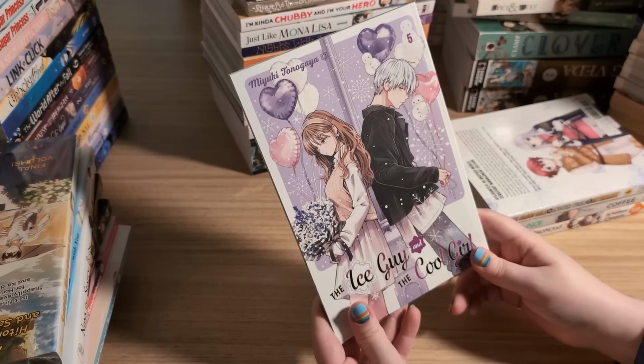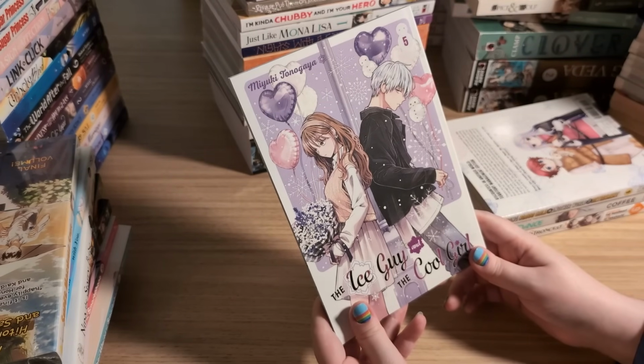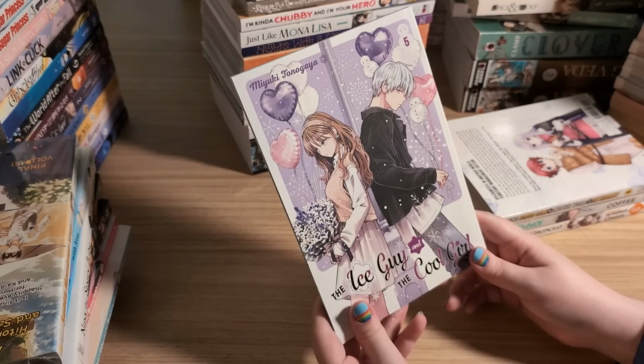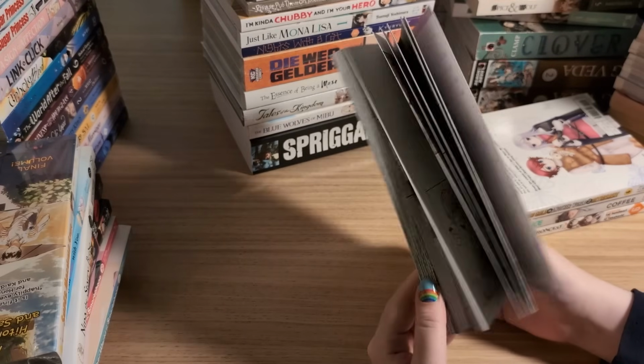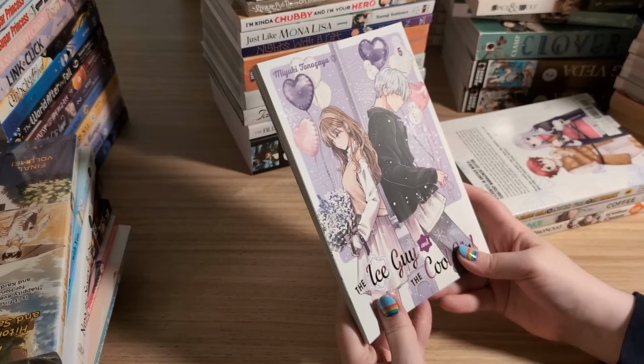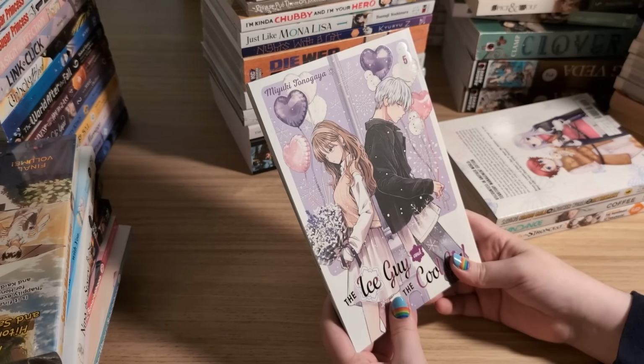Ice Guy and Cool Girl Volume 5. I picked this up for $7.99, which is great. It is a $14.99 RRP volume, which, yes, I know, it's so thin. The Square Enix volumes be crazy sometimes. What a gorgeous cover though. I hate how pretty the covers are. It drives me insane because of how pricey they are.